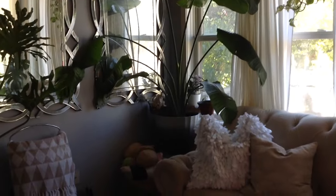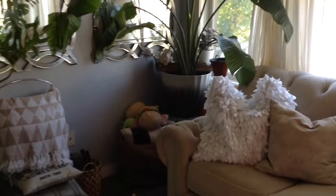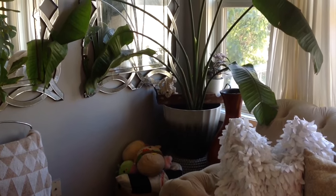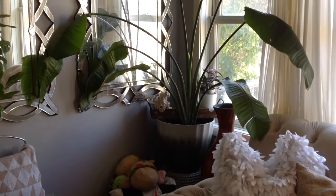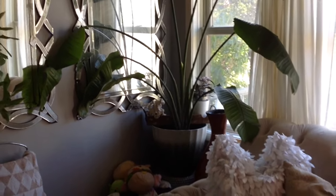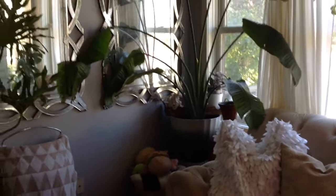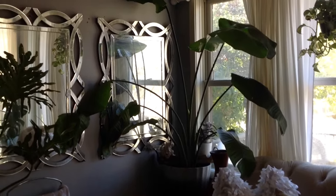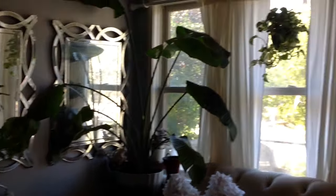She's beautiful. And then behind her, I have just one purple heart Tradescantia that is in full bloom, and she has been in full bloom for the last 2 months. It's amazing. I love that plant. And she's actually sitting in water. I took her out of Eden and I put her over there in some water.